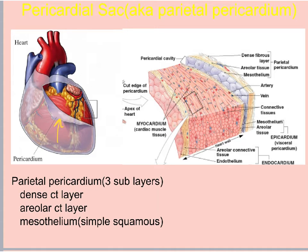Like I said, it has a layer of dense connective tissue, and that's what you see here on the very outside in white. And then it also has a layer of areolar connective tissue, and that's what you see here in yellow. I'm outlining it in green. So that yellow tissue there is the areolar connective tissue. And then in addition to that, there's going to be a layer of simple squamous. And that simple squamous there we refer to as mesothelium.